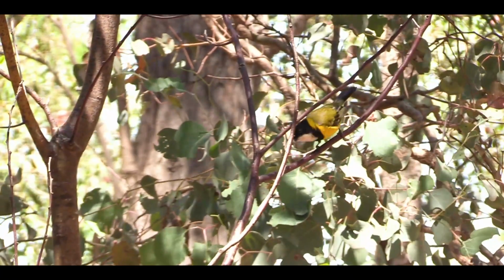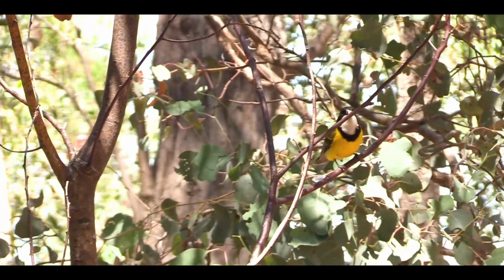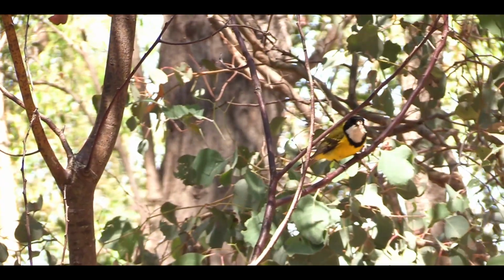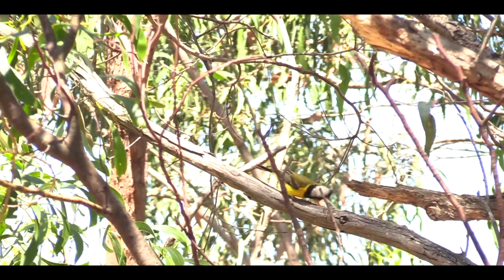An often overlooked feature of the whistler birds is their fantastic hunting skills. The golden whistler pictured here has caught a sizable centipede. It is banging it against eucalypt branches to make sure it is no longer alive before it begins to ingest.